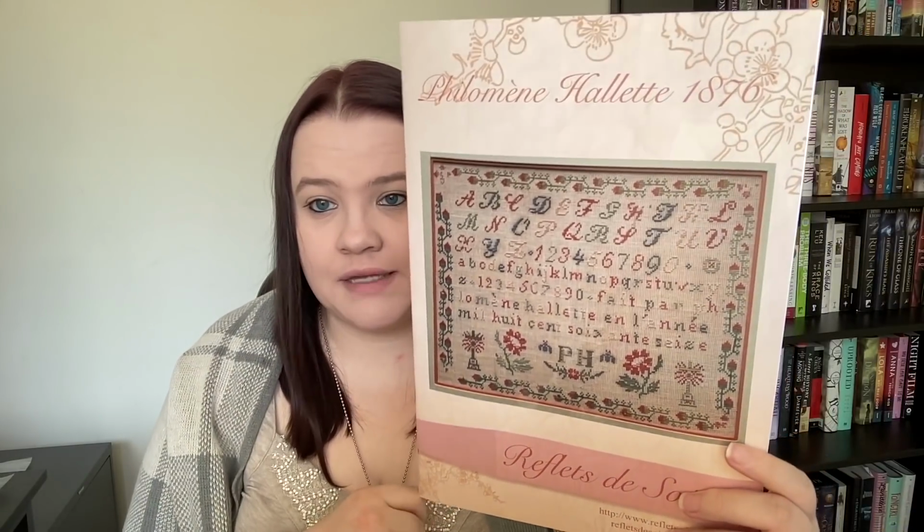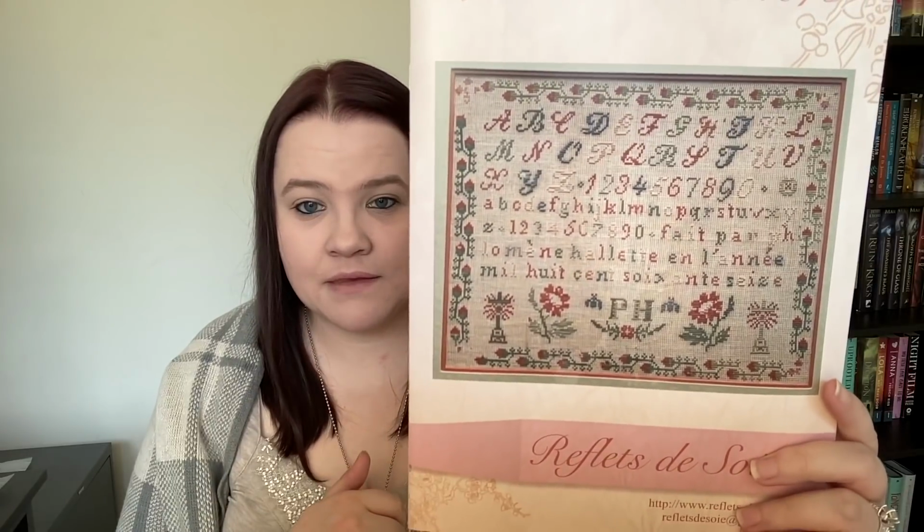We have this cute little bag here, and inside are a couple of really nice little things. We have this tassel for, I'm assuming, a scissor fob thing, or zipper pull maybe. John James size 28 needle. Some 15-0 purple beads. Those look to be Mill Hills in an iridescent purple color. And there was one more little, a super pretty little purple flower. And an exclusive chart from the Reflet de Soie, Philomene Hallette, 1876. Yes. Super pretty.